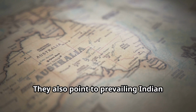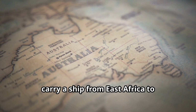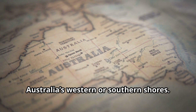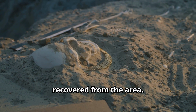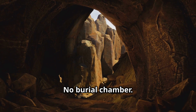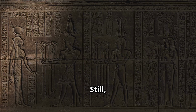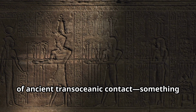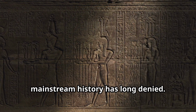They also point to prevailing Indian Ocean currents that could, in theory, carry a ship from East Africa to Australia's western or southern shores. Of course, no Egyptian artifacts have ever been recovered from the area. No tomb, no burial chamber, no tools, just the glyphs. Still, believers insist this is the smoking gun of ancient transoceanic contact, something mainstream history has long denied.